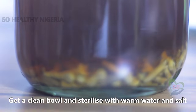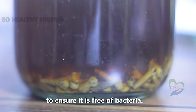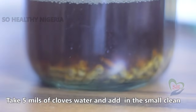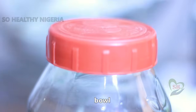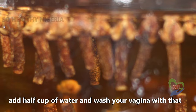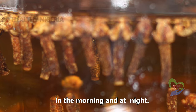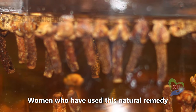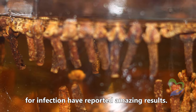Get a clean bowl and sterilize with warm water and salt to ensure it is free of bacteria. Take 5 ml of cloves water and add in the small clean bowl. Add half cup of water and wash your vagina with that water in the morning and at night. Women who have used this natural remedy for infection have reported amazing results.